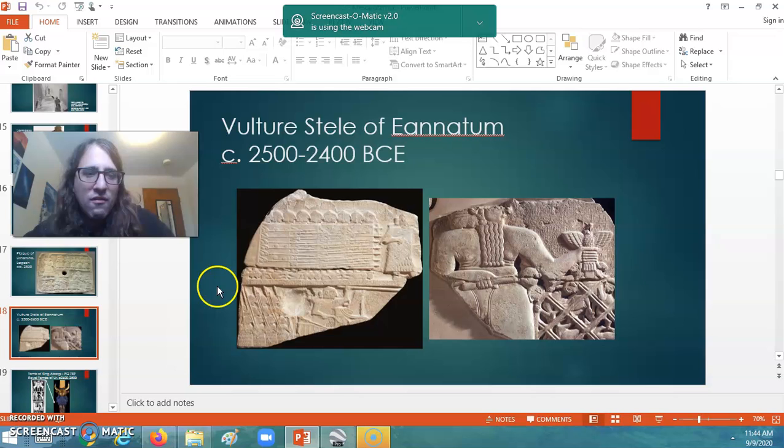Then we have the vulture stele of Eannatum. You don't necessarily need to remember all these, but just know that these are different pieces of evidence that we have for priest kings. This one shows a figure, we think a god, holding a bunch of the king's enemies captive. And then on the other side, we have fragments of the armies gathered for battle, carrying their spears and wearing helmets. So this again shows the kind of power: you're in good with the gods, and they're going to keep you in power. That seems to be the idea that a lot of these priest kings are working with.